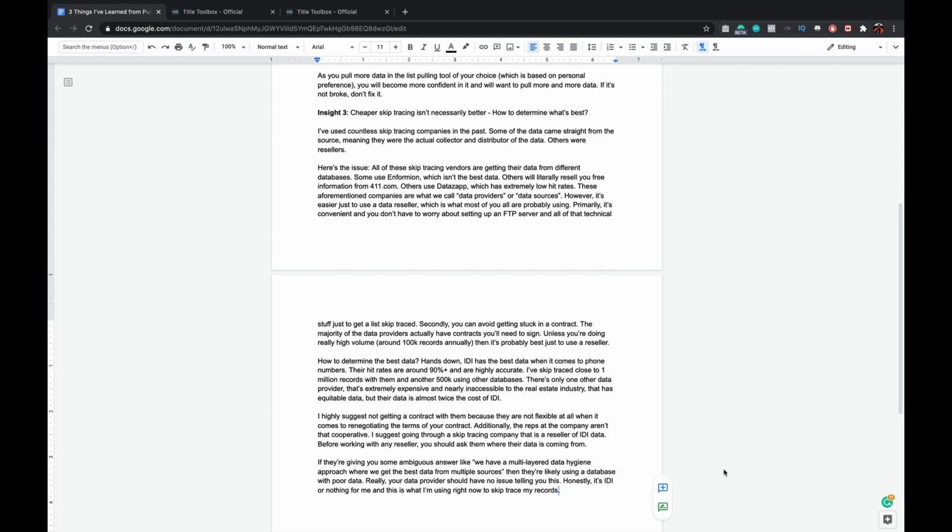You won't get the data straight from them, but you're probably using a skip tracing company. There's a ton out there that might be using this data. Another one is DataZap. And I hate to throw them under the bus, but every time I've used them, their hit rates have been very, very low. Super cheap data, but their hit rates are low and the accuracy is very low too. On top of that, they only give you back one phone number, based on what they think is the most accurate, which is most likely not accurate. So I'm not a huge fan of their data.